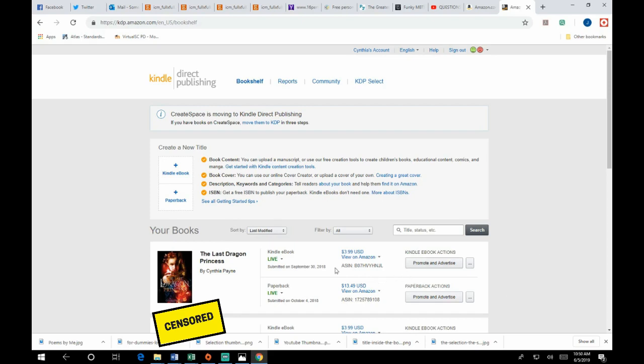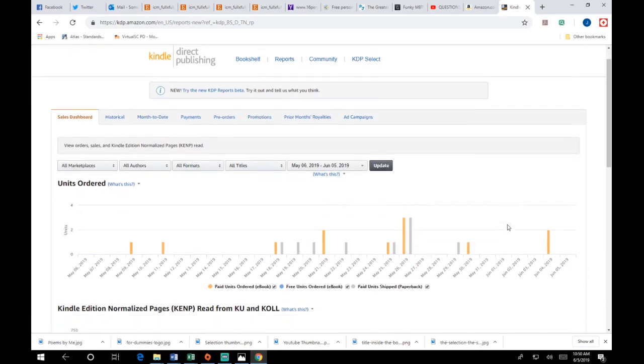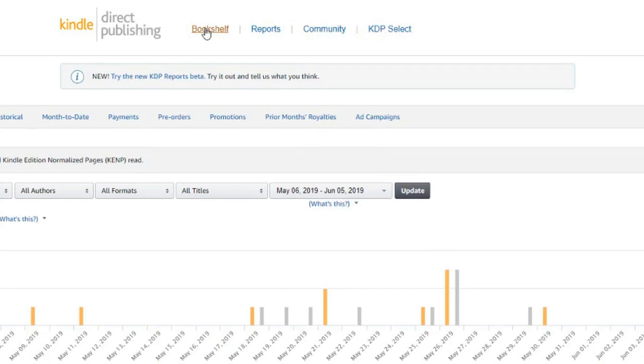But one thing I did want to show you, once you have everything loaded up and once your book is published in the Amazon store, you go to this page and here's your bookshelf. You go to reports. And this is pretty cool. This will tell you how many ebooks you've sold, how many paperback copies you've sold if you have a paperback. Then this is the Kindle Unlimited section, and it will tell you how many page reads you've had from your book. And you can sort this by title, you can sort this by author name if you have multiple pen names. But it's a cool data set to see, and it uploads pretty much once a day, I think. But I wanted to show this. So we're going to go back to the bookshelf.